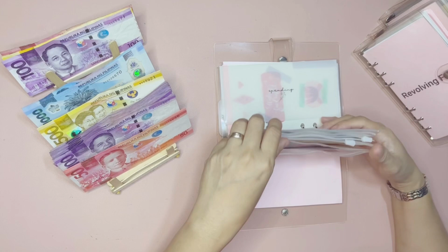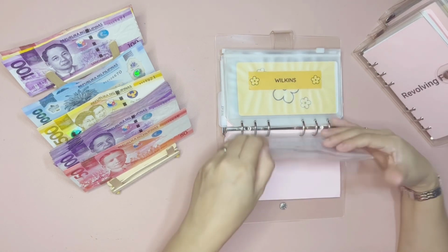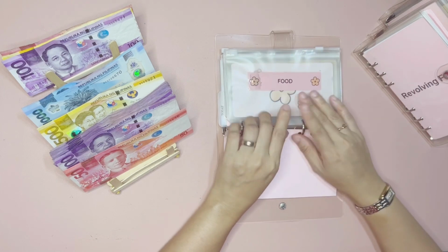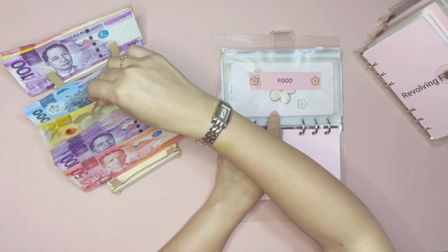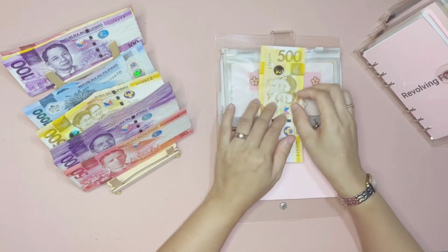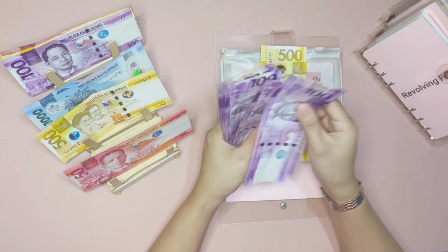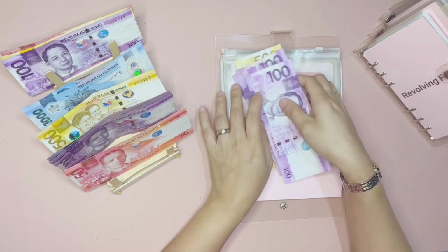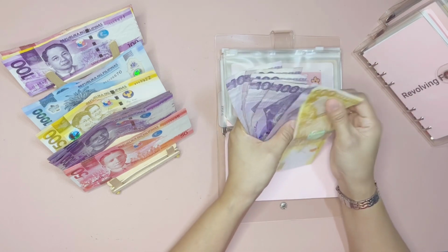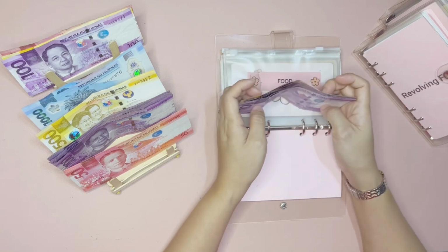Okay, now let's go ahead and start stuffing for this budget period, starting with food. So food will get 1,100 pesos. So that's 500 and 100 peso bills. 1, 2, 3, 4, 5, 6. Okay, so let's double check. 500, 600, 700, 800, 900, 1,100 pesos.